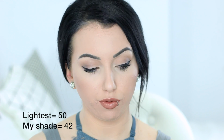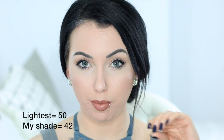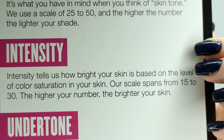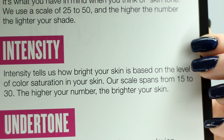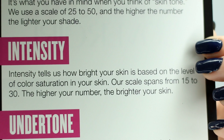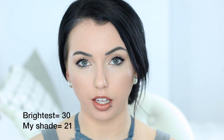This is helpful to know. So 50 is technically the lightest shade. So I'm a 42, so that means that there are 8 shades lighter than the one that they gave me. Intensity tells us how bright your skin is based on the level of color saturation in your skin. Our scale spans from 15 to 30. The higher your number, the brighter your skin. So I got a 21, so 30 is technically the highest.